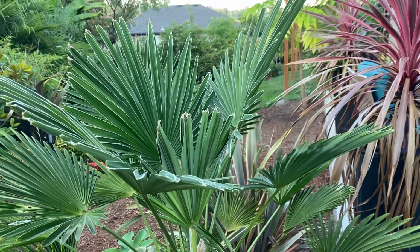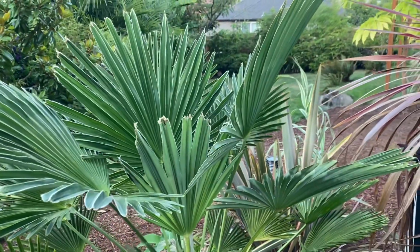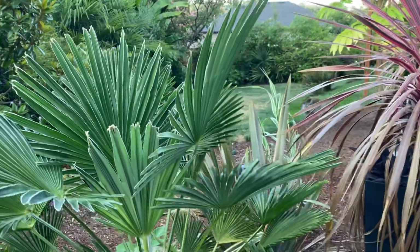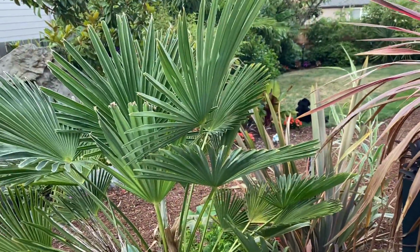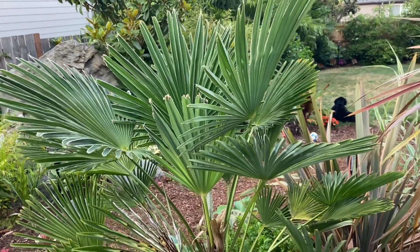But I'm gonna try and get up there at one point, and I'll shoot a video on that palm, because it is really something else. It's got to be one of the biggest waggy palms around, period. I've never seen anyone bigger than that. But so I got this guy.